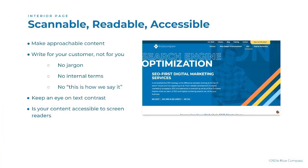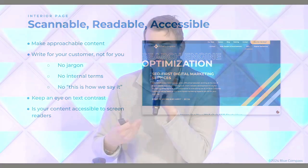All right, and then is your content accessible to screen readers? This is, again, one of those technical details that probably only I care about, but I want to include it anyway. Having your content accessible to screen readers is important for anybody that has visual disabilities, to be able to scan through that content and have it read back aloud to them. It also ensures that it is accessible via Google, because if it is accessible to a screen reader, it is going to be accessible to Google.